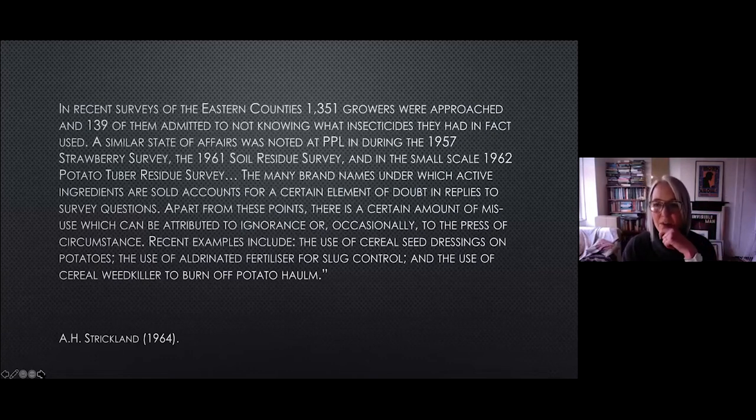The many brand names under which active ingredients are sold account for a certain element of doubt in replies to survey questions. He also goes on to say that not only are farmers not exactly sure what they have applied in the field, they're quite happy sometimes to apply the wrong chemical to the wrong task, with potentially very dangerous consequences. Beyond this, what we find during the 1950s is not only a very large range of products, but products were not always clearly indicating what their ingredients were.